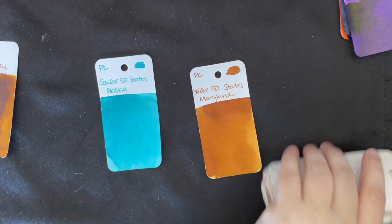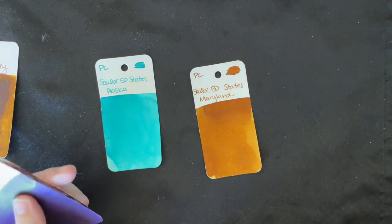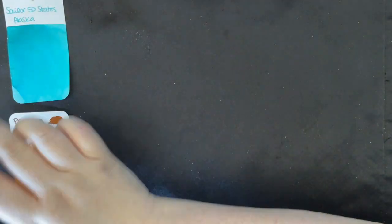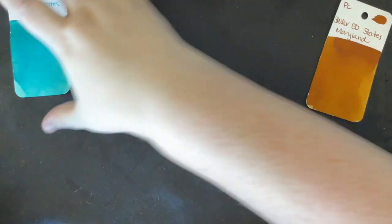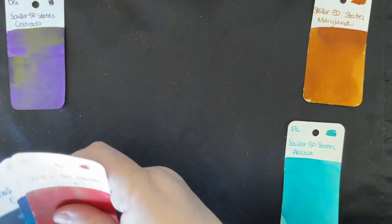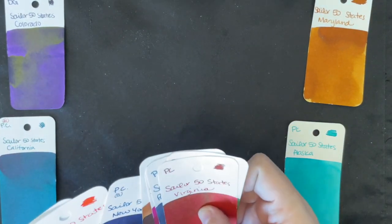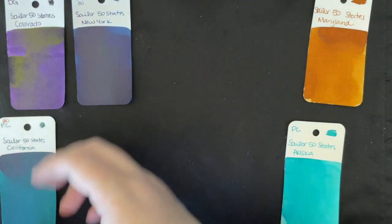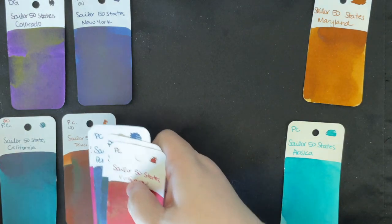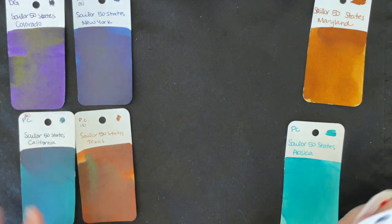So I hope that this was helpful. You got to see some inks. And again, show you the current lineup. We'll do this at the end. Alaska and Maryland. Maybe Colorado. California. I really don't remember what came out next. I think it was New York and Texas. Texas is still my favorite.